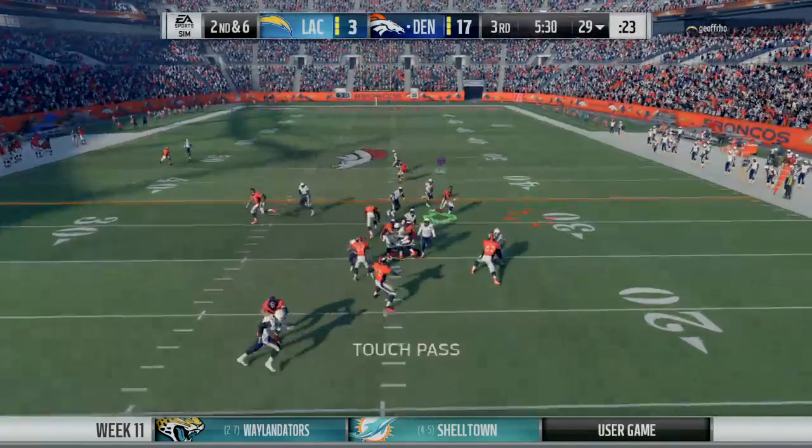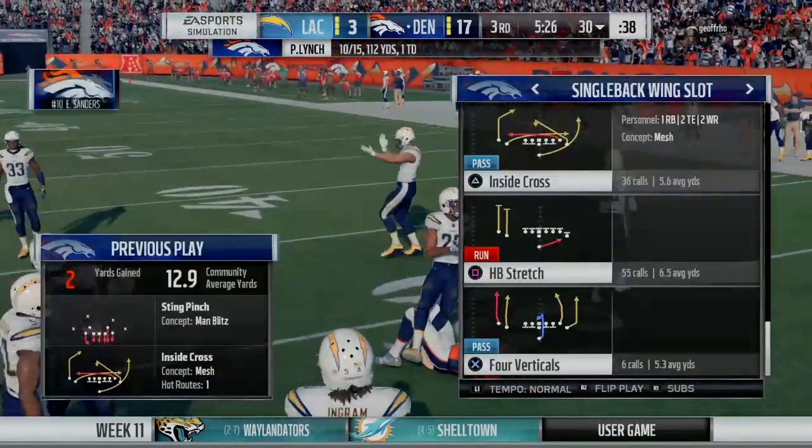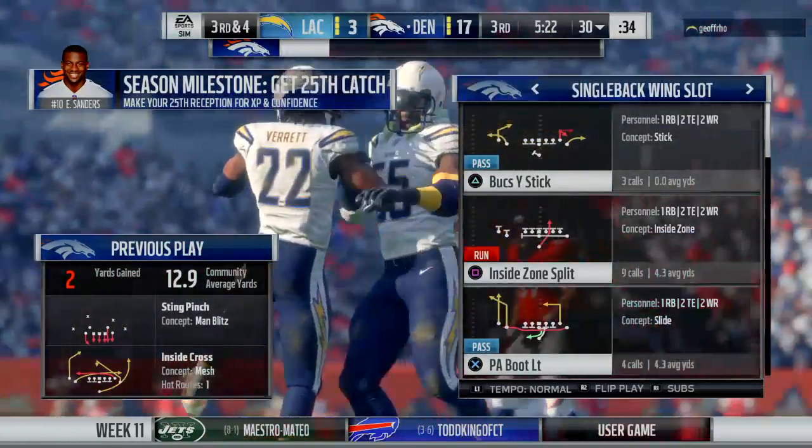Lynch looking to throw on second. Throwing right side, that's complete. Demaryius Thomas. And he'll be brought down right at the 30 here. That throw good for only a couple. It brings up third down.